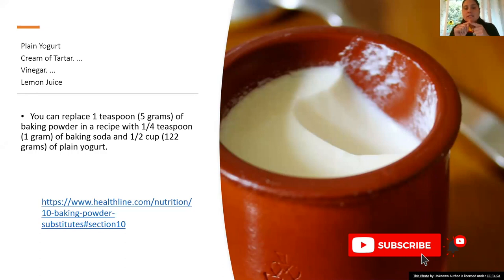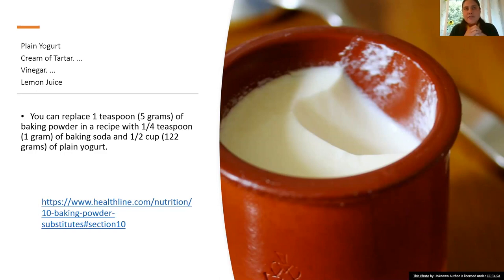And you can mix it with, I put here 4 options. You can use it with plain yogurt. You can use it with cream of tartar. You can use it with vinegar, or you can use it with lemon. And I have put there a website that I thought will give better portions of the ingredients so you can mix it. Have a go, try with them, and it should be healthier, yeah?